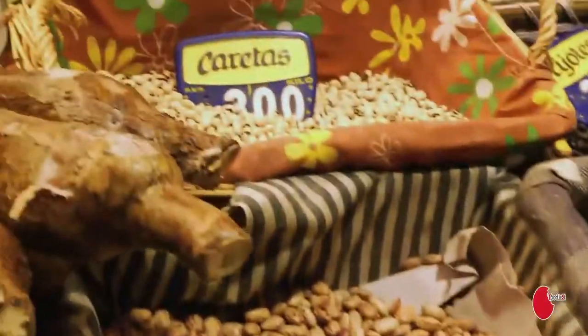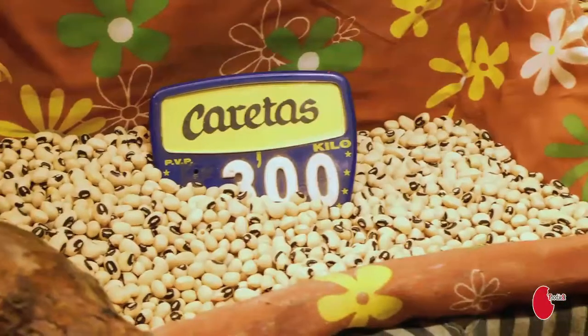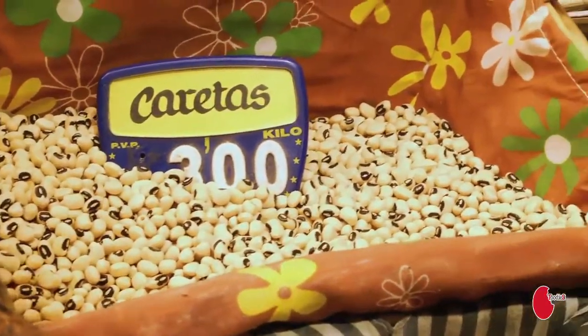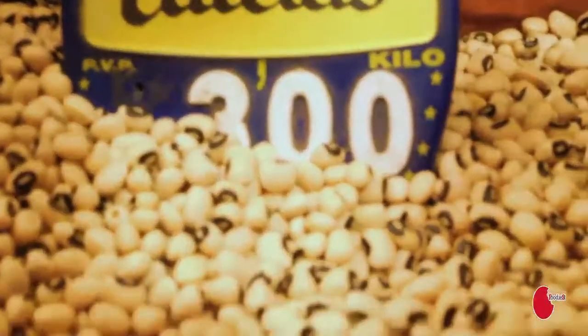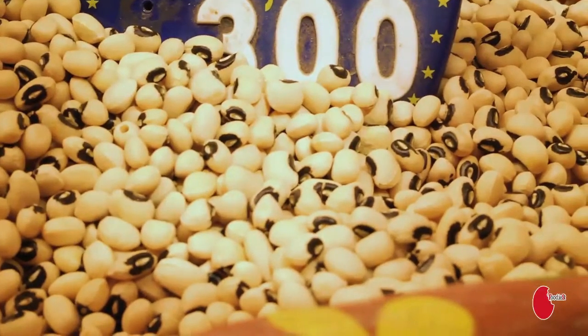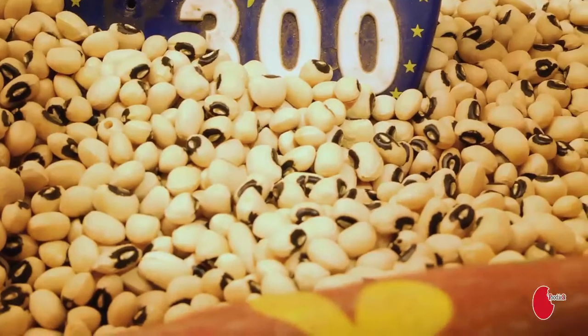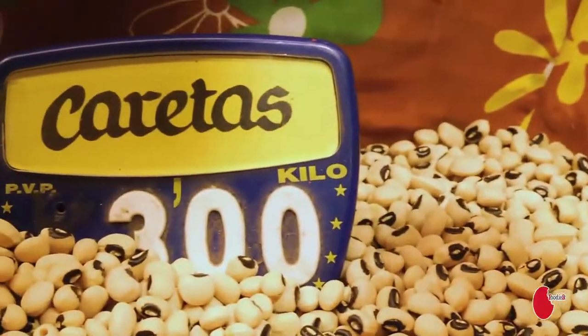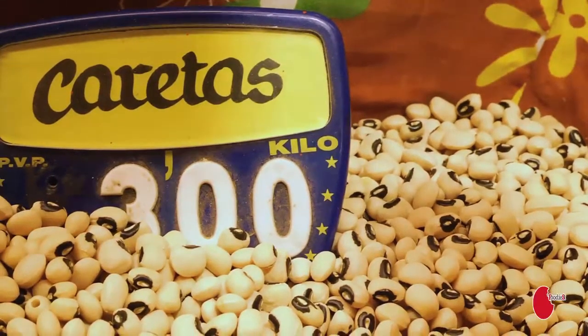Caretas from Extremadura, but we call them black-eyed peas, originally from Africa. This is part of the New Year's Day dish. It brings luck. We eat a green like kale or turnip green, roast pork, and black-eyed peas. Yummy.